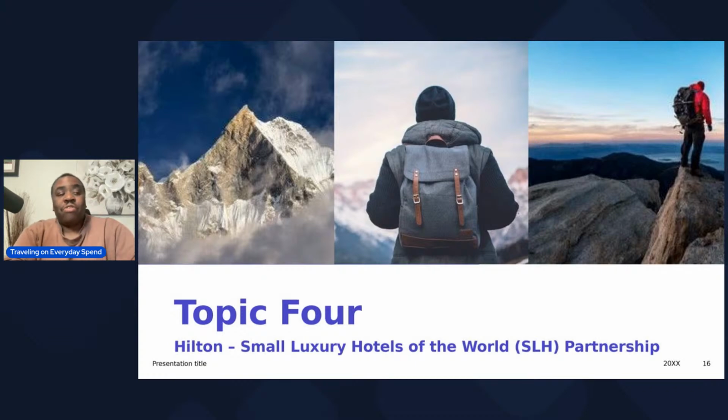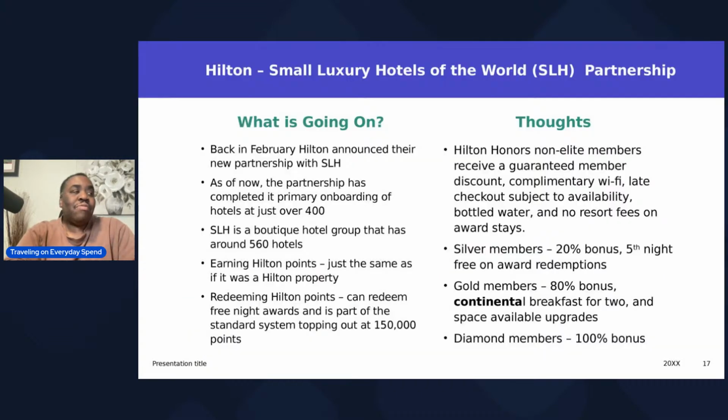So let's start touching on some of the news. Hilton and Small Luxury Hotels of the World, or SLH, their partnership. Now, we talked about this and had heard about this back in February when they announced this new partnership. Now, as of this point, they have completed their primary onboarding of hotels at just over 400. Now, for people that are not aware of SLH, Small Luxury Hotels of the World is a boutique group that has around 560 hotels, give or take.